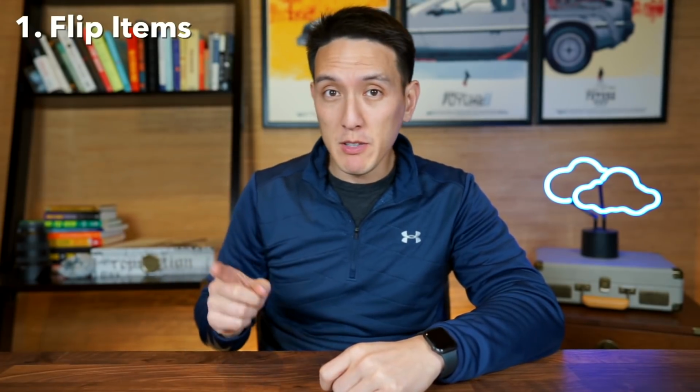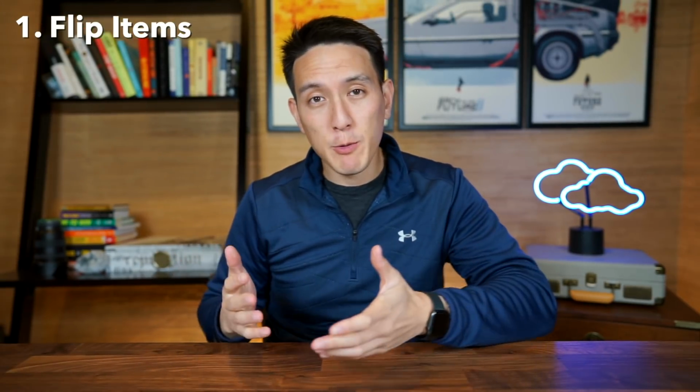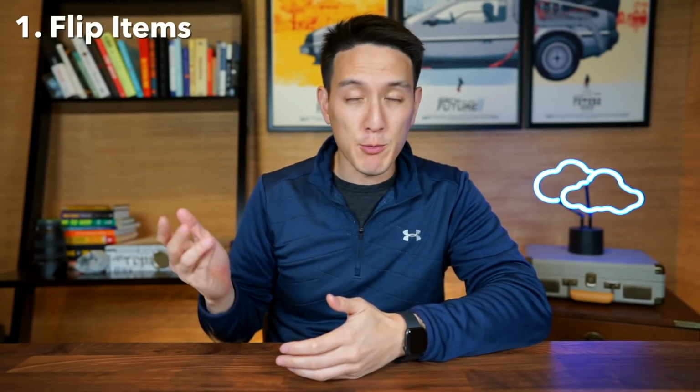So with that being said, let's get started with the first method to invest $100, and that's actually to flip things. It may come as a shock that I put this on my list, but in my opinion, flipping items can actually have what's called an infinite return, and I'll explain that in a little bit. If you know the market really well, you're going to be taking calculated risks that are hopefully going to work out for you 99% or more of the time.